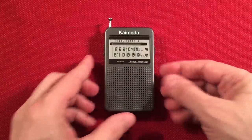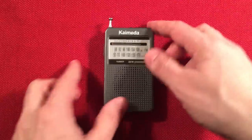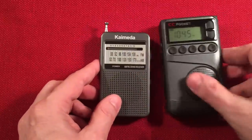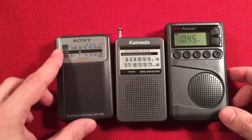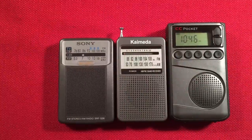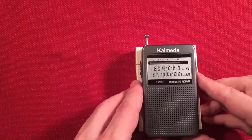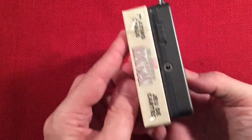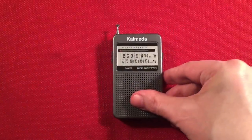Let's go over some dimensions, this little guy. 2 1/8 inch wide, 3 5/8 high, and a thickness of 3/4 inch. So for comparison, I brought some radios with me: the CC Pocket, the last one I reviewed, the Sony SR-FS26, to give you an idea for size, and I even have some Iron Man here. So it is smaller than a deck of cards, as far as width goes. It's a little taller, maybe, no, the size of a deck of cards, that's awesome, cool. So it's a little tiny pocket radio.